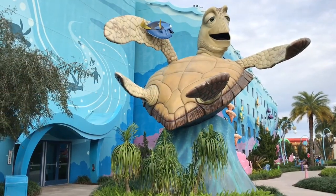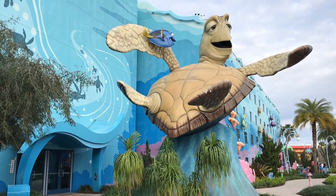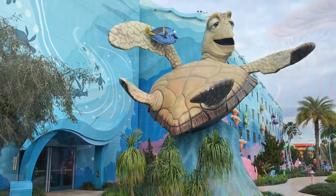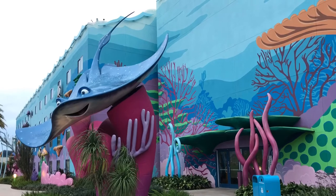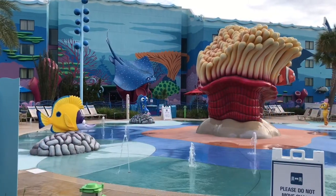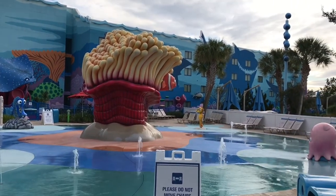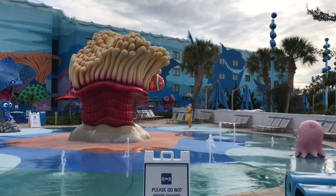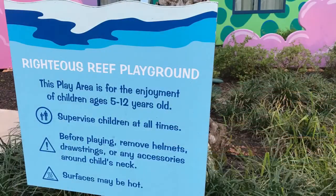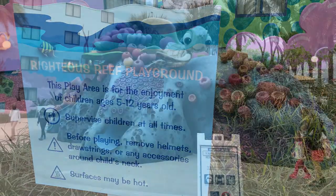You can see right in front of the entrance to this resort for Finding Nemo, you have Crush and Dory hanging outside. The Finding Nemo section is very bright, cheery, and fun. Near the main pool, you'll find the splash pad, which is good for smaller children, as well as a play area for children ages 5 to 12. Since the Nemo suites are located closer to the main pool, you will see that they cost just a little bit more than the other suites here.